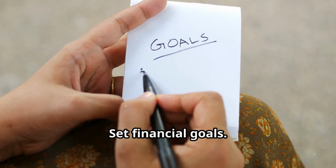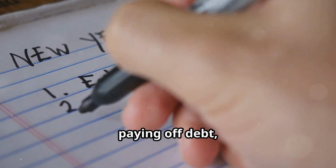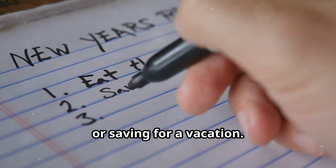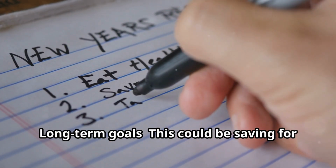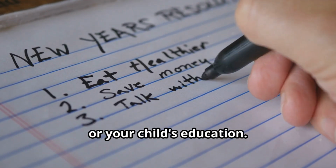Set financial goals. Short-term goals. These might include building an emergency fund, paying off debt, or saving for a vacation. Long-term goals. This could be saving for a down payment on a house, retirement, or your child's education.